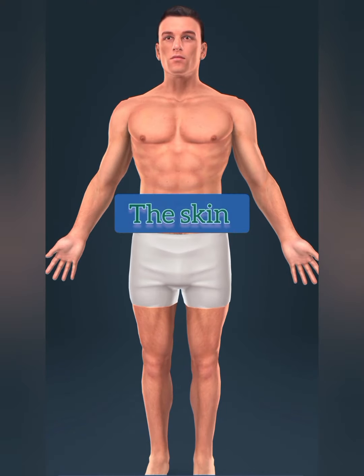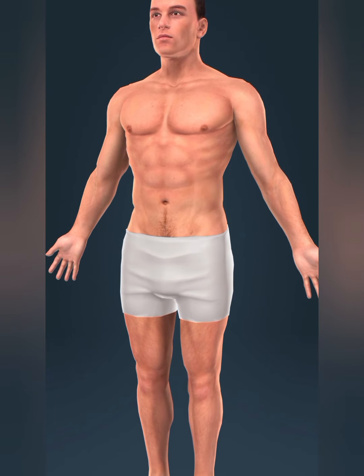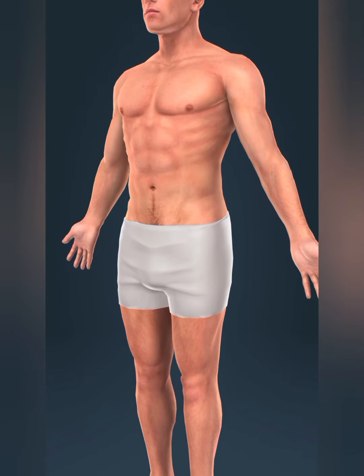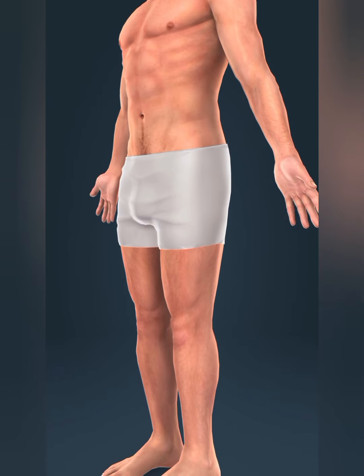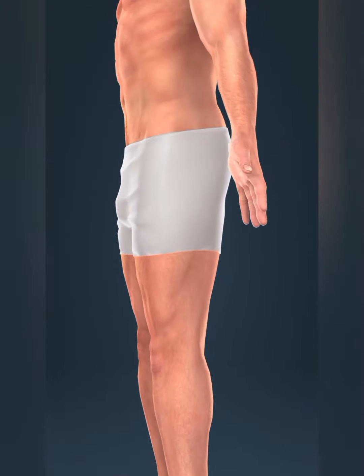The skin is the largest organ in the human body. The skin covering an average adult has a surface area of about 1.5 square meters and a mass of about 12 kilograms, including the hypodermal fat layer. It protects the body against mechanical damage, UV radiation, and pathogens.